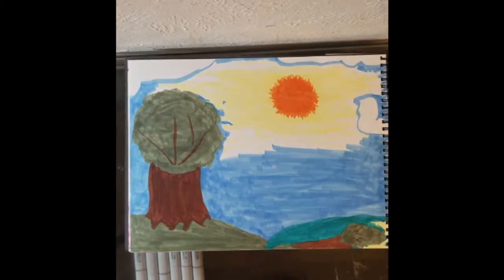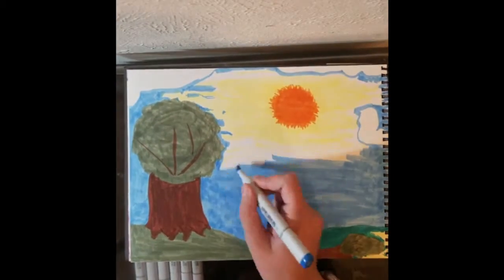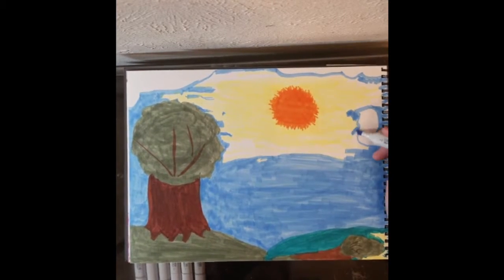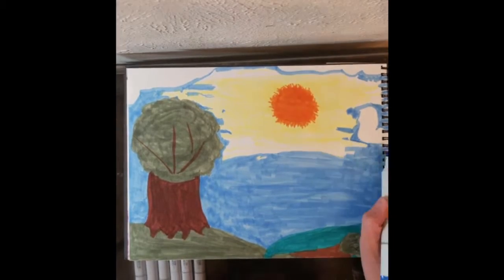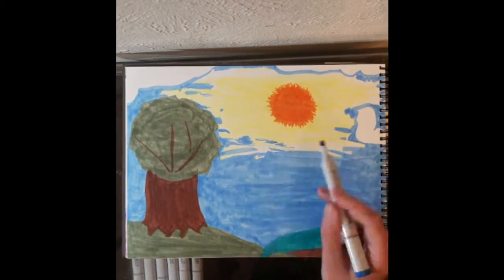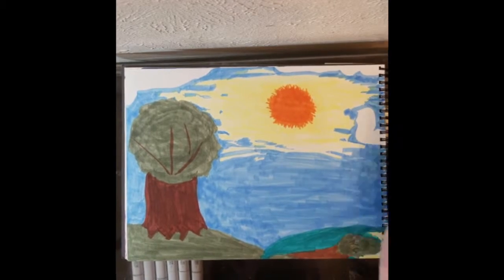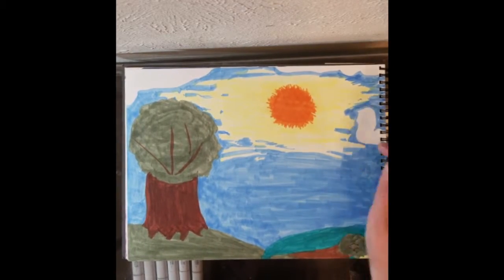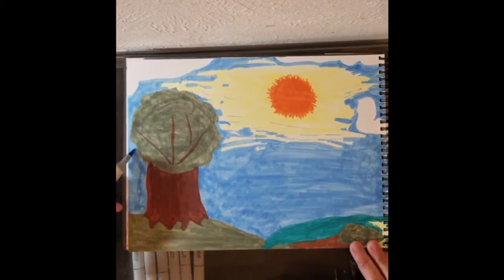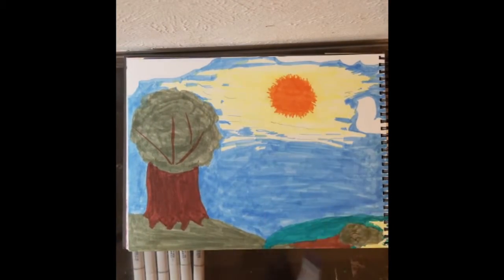This sky was intentionally left blank. Okay, about the sky, seriously, having to add the blue after the yellow may have doubled the length of time to finish that part, but it was unavoidable. I'm glad it turned out so nice.